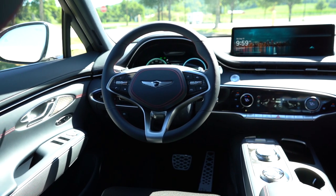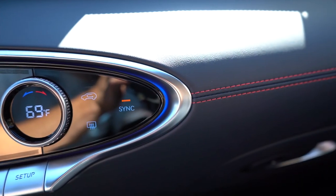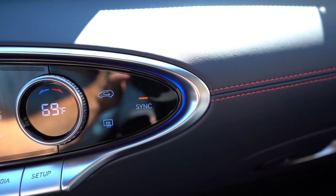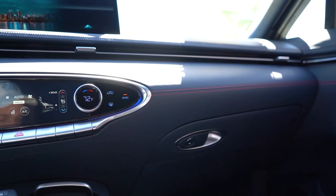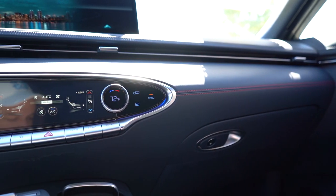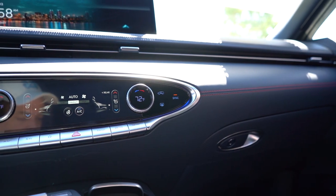I absolutely love that. You can tell it's not plastic. It's very high quality there. Multicolor ambient lighting coming standard. I've already seen that. It looks absolutely amazing. And overall, Genesis absolutely crushed it as they always do. You got contrast stitching located absolutely everywhere in this thing.